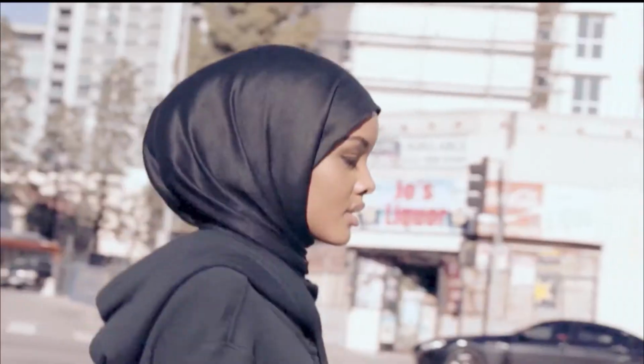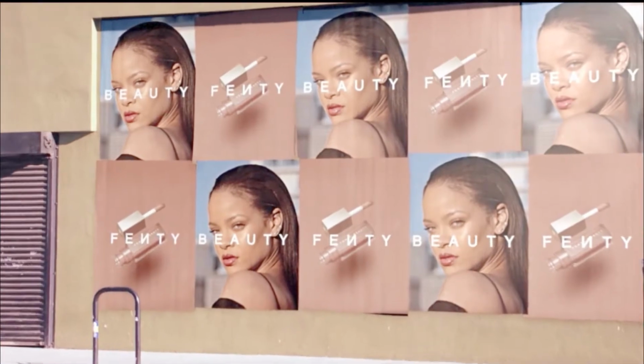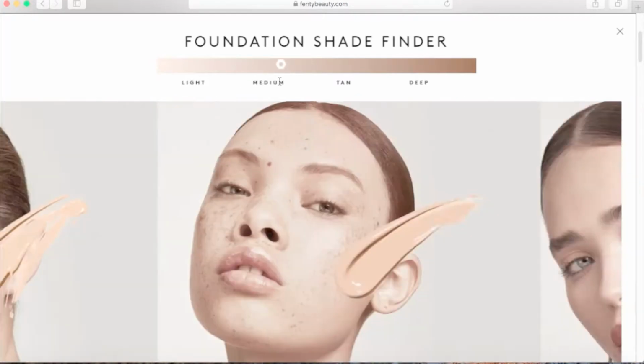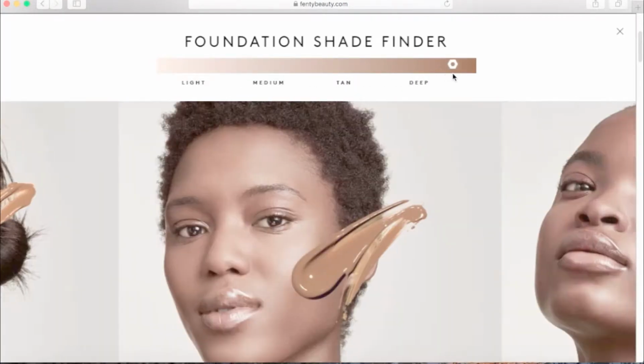Let me stop rambling. But I don't know how you haven't heard. If you're watching this and you're like, what? What's Fenty Beauty? Rihanna launched a makeup line that features 40 foundation shades, 40, on her first attempt. She's been working on it for over 2 years, perfecting it. She has literally the lightest of lights, as in white, white, white, to the deepest of deep, like ebony, ebony deep, and everything in between.